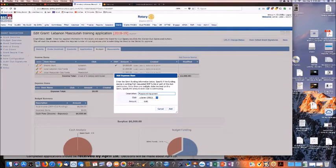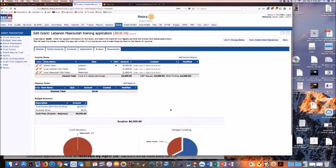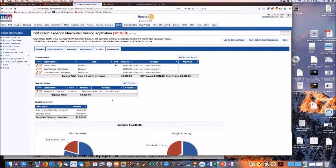The Lebanon Club is going to pay for the majority of that. It's going to be a total of $4,800. This is a budget. It may not be the perfect number, but it's a nice round number to work with.